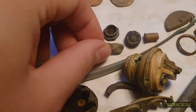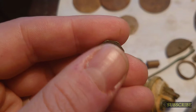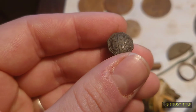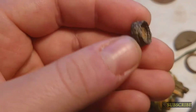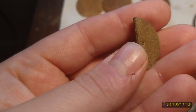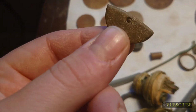20p. A bullet. So there's that thing, cleaned it up. I'm pretty sure it's off a toothpaste tube or something. It says CPP Co. So yeah, might do a bit of research on that. Another one, but with nothing on it. 2.2 bullet case. I thought that was weird. It's a piece of lead, obviously cut in half. Someone could have used it as a fishing weight, maybe.